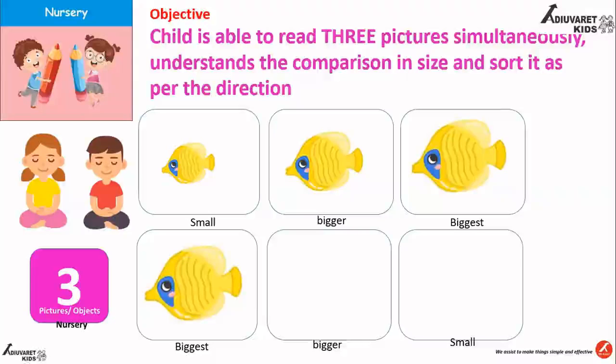As long as the child is fumbling, if the child is not comfortable with that first order, then we should not introduce the second sorting order for the child. Then the child may further get confused, and instead of development of cognitive skill, the child will develop confusion. So let's not do that. Once the child is absolutely fine and clear on one sorting way, then we will introduce the next way.